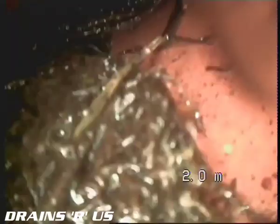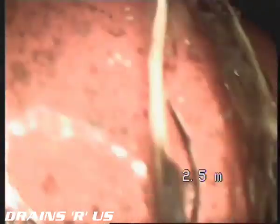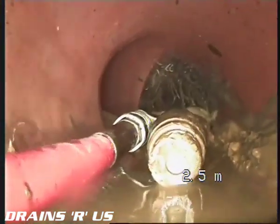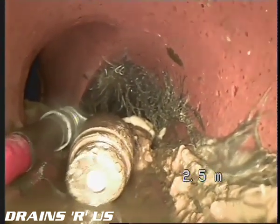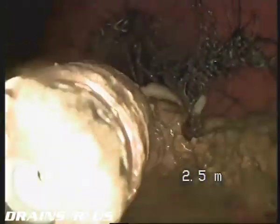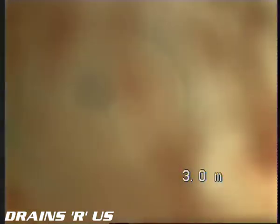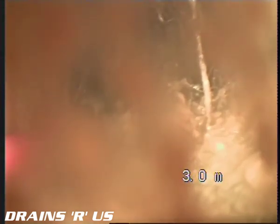Push that root cutter back up through there. Okay. So there's more roots back up there, so I'll just push that by hand up in this plastic up there.